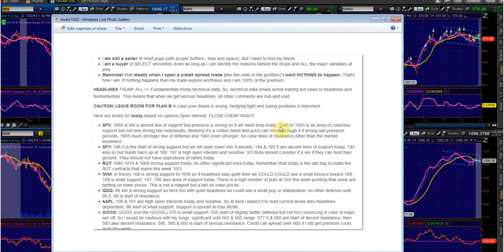And I said if that breaks, basically 1945 to 1920 is a squishy area where you have collective support, not one strong individual line, meaning it's like a rubber band. So price can go through it, but boing, it bounces back up. I said 1905 is a much stronger line of defense, and 1900 is even stronger. No clear lines of resistance other than the market sentiment itself.